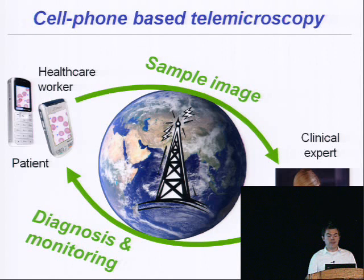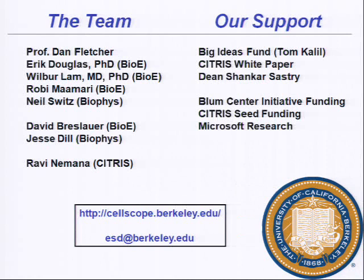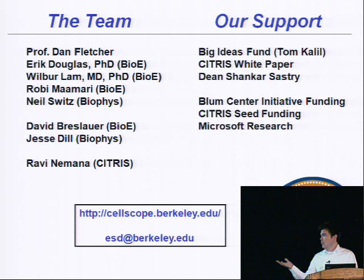This is some of the team that's working on it. The group's led by Professor Dan Fletcher in bioengineering on campus. We've had a lot of help from Ravi and CITRIS. If you have any questions, I'd be happy to address them during the panel, and you can check out our website, cellscope.berkeley. Thanks.